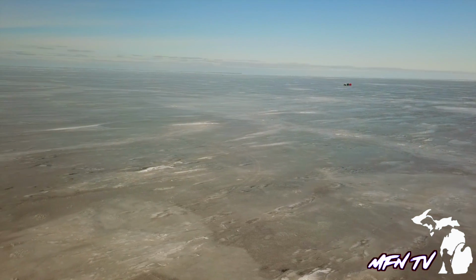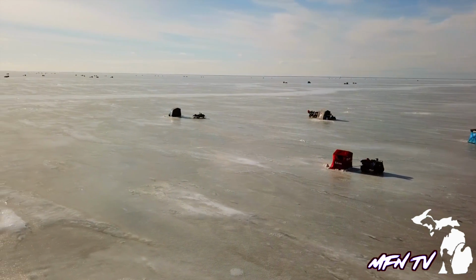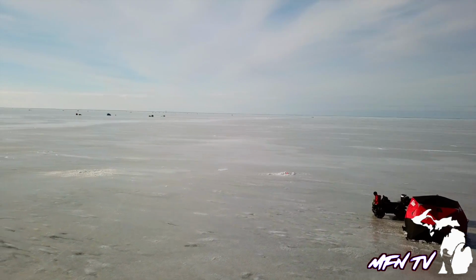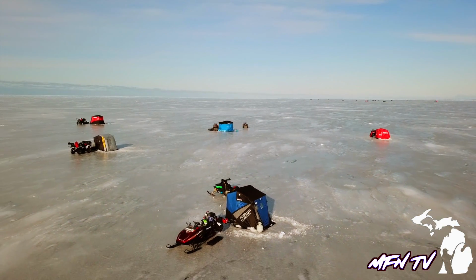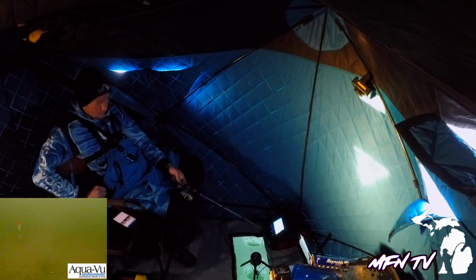After our long journey out, we finally arrived to set up our base camp for the day, and to our surprise, because of the traffic on the way out, we pretty much had the area to ourselves out there, which was kinda nice. With our base camp ready to go, we had our rods ready, with Swedish pimples and jigging wraps. Our flashers and AquaView underwater camera were powered on, and before we knew it, we had our own little fishing control center set up in our shanty, ready to seek out some beautiful Saginaw Bay walleye.